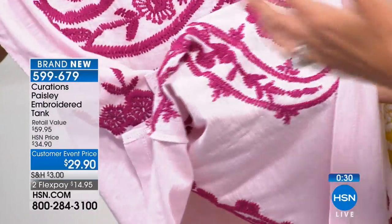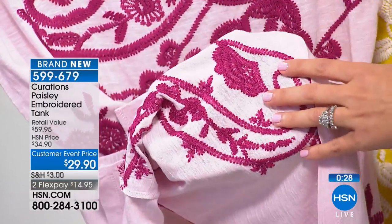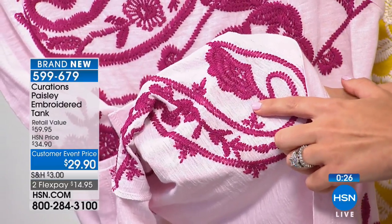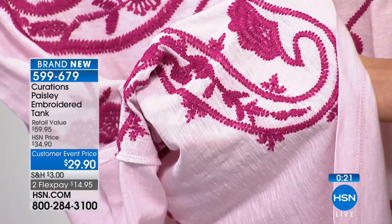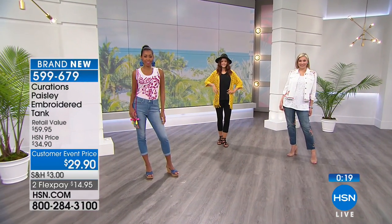It's all about something that's easy and effortless. So of course, caring for our garments should be as well. But look at the detailing that you have on that. I mean, you can see that this is really beautifully made, and it's about the attention to detail that we've taken, even in our basic pieces.